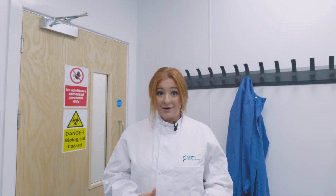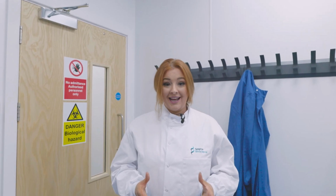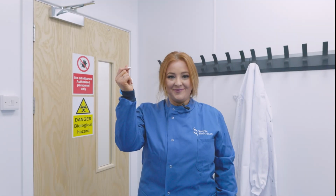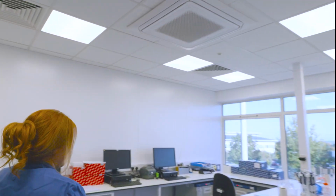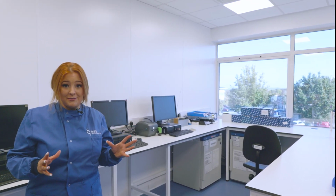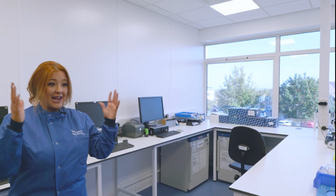So that was our cellular workflow. So now let me take you through the molecular diagnostics that involves nucleic acids. But first, quick lab coat change. So it's really key to ensure that we have segregated labs throughout this process. This helps to ensure that we don't have any sample contamination or reagent contamination or anything like that.